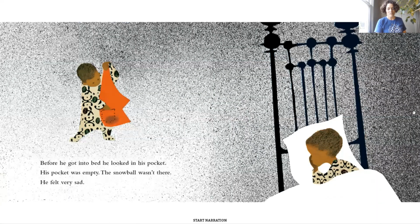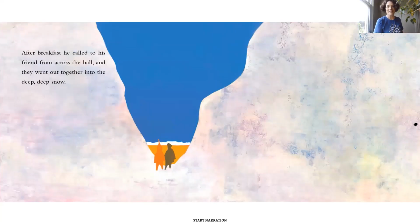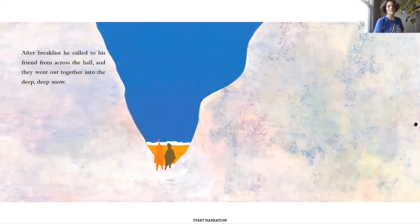Before he got into bed, he looked in his pocket. His pocket was empty. The snowball wasn't there. He felt very sad. See the wet spot? I think that snowball melted away. While he slept, he dreamed that the sun had melted all the snow away. But when he woke up, his dream was gone. The snow was still everywhere. New snow was falling. After breakfast, he called to his friend from across the hall, and they went out together into the deep, deep snow.